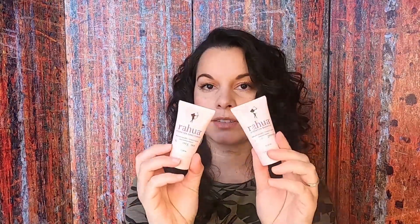And then the 2 Rahua products I still haven't tried because I've been testing 2 other brands, and I don't want to mix it up too much. So I think next month I'm going to get around to using these, and I'll do a separate review on this because a lot of you are here just for the hair stuff. So I'll talk about it. But yeah, that was the February box, which was another good box.